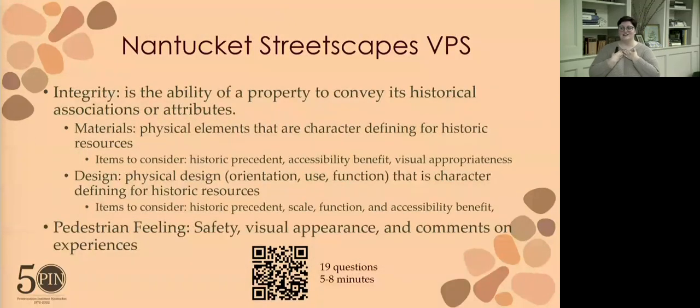What we're looking at is, of course, our historic streetscape. So we're going on level of appropriateness. Is it not appropriate? Is it appropriate? Does it look safe? Does it not look safe? How do you feel about it? And so what we're using is the Historic Preservation Guideline of Integrity. And this is the ability of a property to convey its historical associations or attributes. So how does it feel historic? How does it present its historicness, if you will?